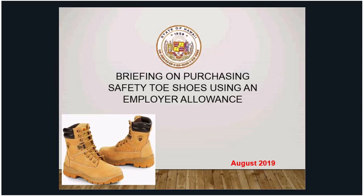Prior to the expiration of the safety toe shoe contract price list, the Department of Human Resources Development had been working with the unions to provide new instructions and guidelines on purchasing safety toe shoes using an allowance. So these instructions and guidelines are effective August 15, 2019. Today we will be going over these new purchasing guidelines and instructions. These new guidelines and instructions apply to the state executive branch employees only. They do not apply to Department of Education employees, charter school employees, judiciary, University of Hawaii, and employees of the Hawaii Health Systems Corporation.